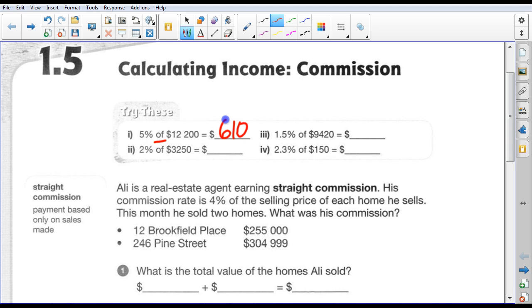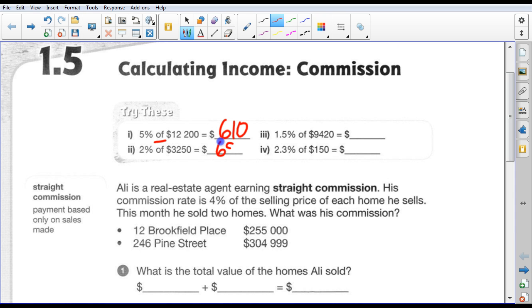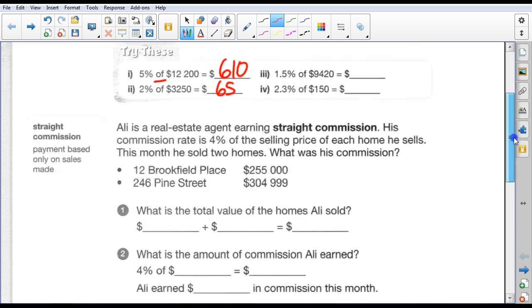Let's just do one more, just to make sure you've got the idea. 2% of $3,250. Well, we know that 2% is 0.02. The word of means to multiply, and we put in 3,250. And we end up with $65. So 2% of 3,250 is 65. You can go ahead and do the other two.